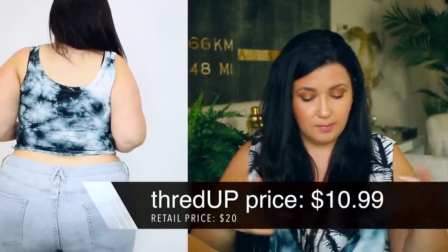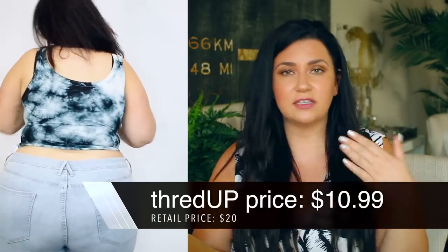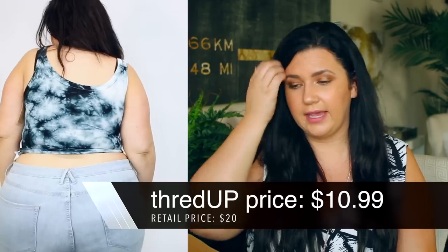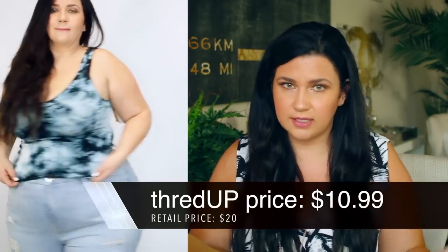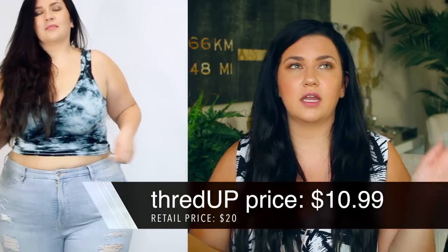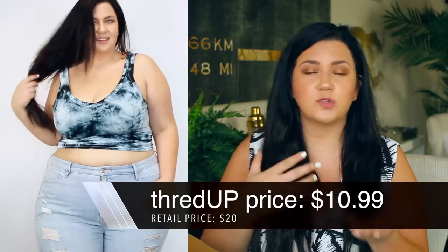I found this on my second round of searching thredUP, so I kind of went back to the site a lot because they add so many new items every day that if I went one day and I didn't find everything, because I had a budget for this, I didn't want to go crazy, but I thought it was realistic too to shop with a budget on a thrift site, because that tends to be what most people would do.